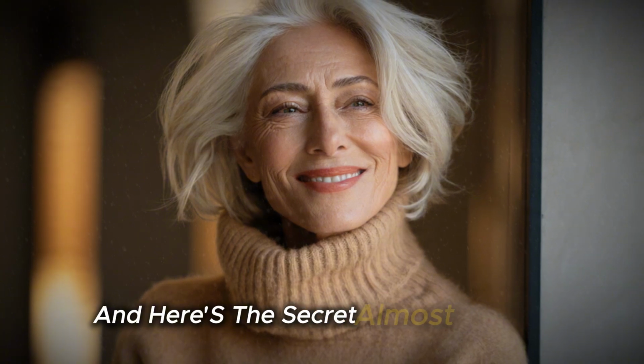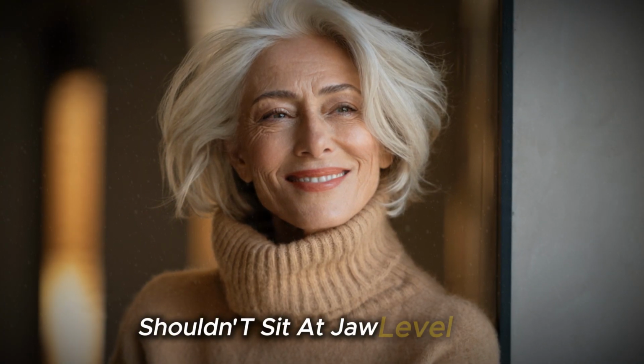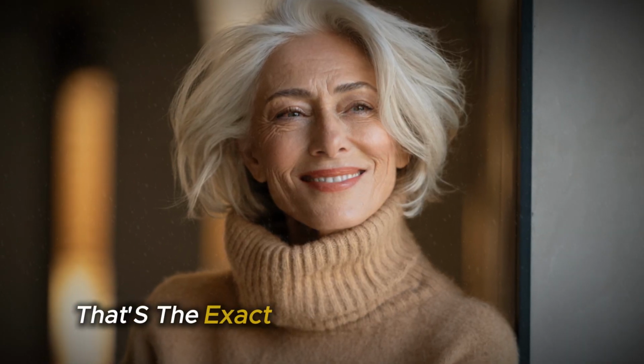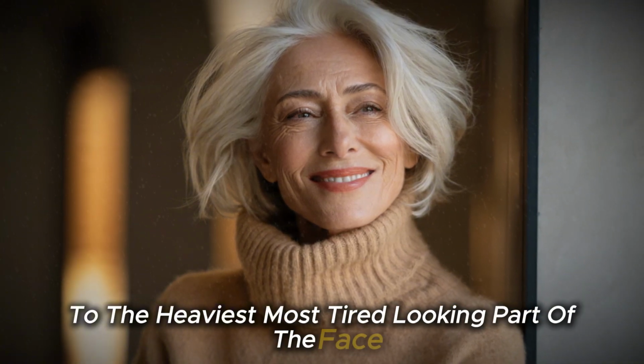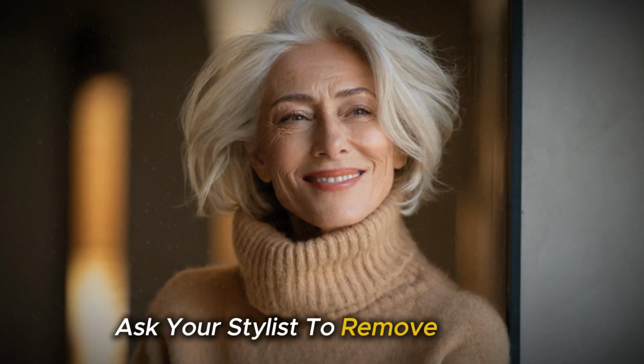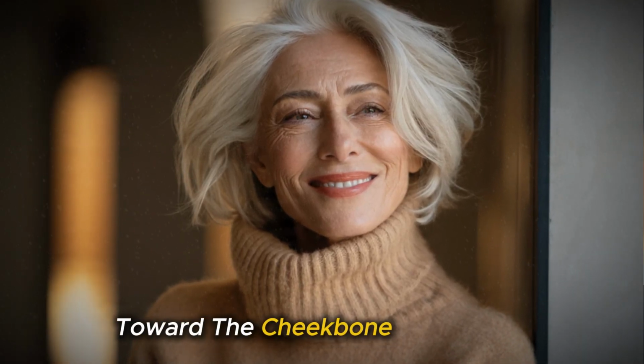And here's the secret almost nobody mentions. The heaviest part of your hair shouldn't sit at jaw level. Ever. That's the exact spot where it drags the eye to the heaviest, most tired-looking part of the face. Ask your stylist to remove weight specifically at jaw level and redistribute it higher, toward the cheekbone and crown.